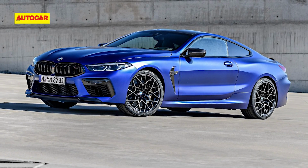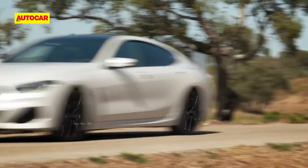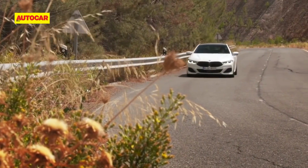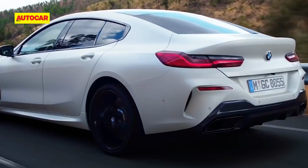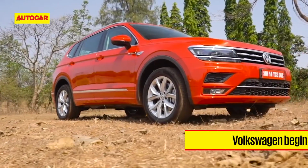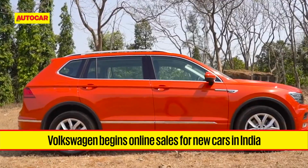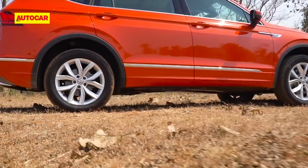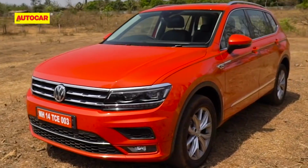Both these cars will be available for customers to purchase from BMW's new online sales platform in India called the BMW Contactless Experience. And it's not just luxury brands like BMW and Mercedes that will sell cars online, but also mass market players. Volkswagen, for example, just launched its online sales platform where customers can book and pay for their car online and even avail a pick-up and drop service for their car. The service integrates all dealers and service centers across the country.